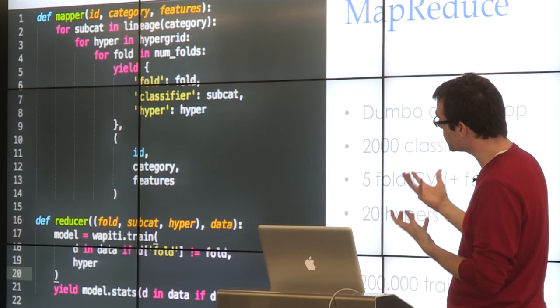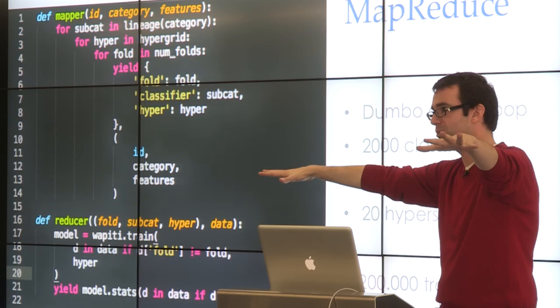So what you end up with is, in your mapper, you take a data point and you send it to everybody who's going to train on that data point, which is a lot.